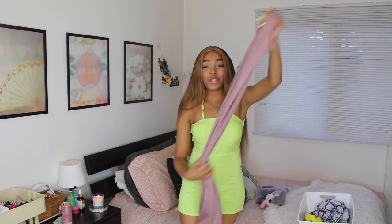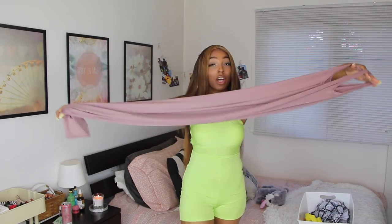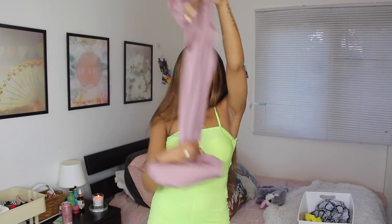Low front. Anyways, I'm gonna try this on and I'll show you guys. It looks really cute on. I love the color. This mauve color is perfect. Okay, so, oh, I like the high neck. I'm wearing it opposite of the way I wore it last time. Last time it was high in the back and low in the front.